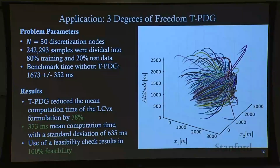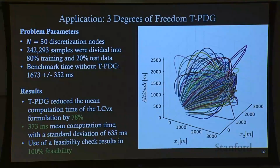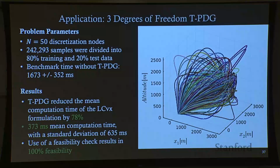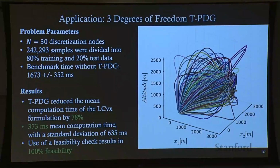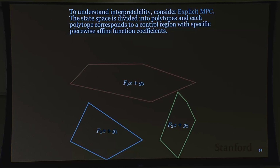Now, if you don't find any feasible trajectories, then you iterate your quadratic program solver until you get a feasible trajectory. But in this case, in our test data, 100% of the trajectories were feasible. That's not to say that in some cases you might not generate non-feasible trajectories. So I do want to talk briefly about how to interpret this, how to understand this.